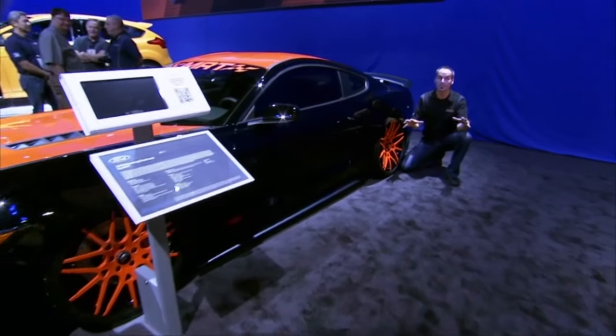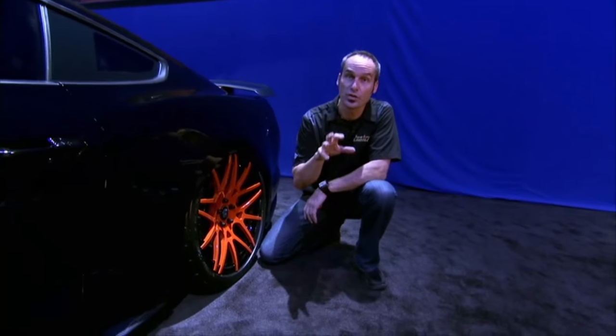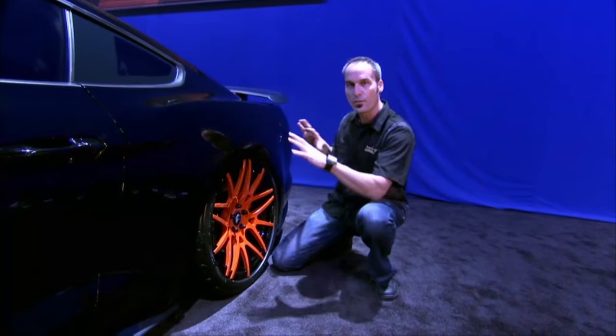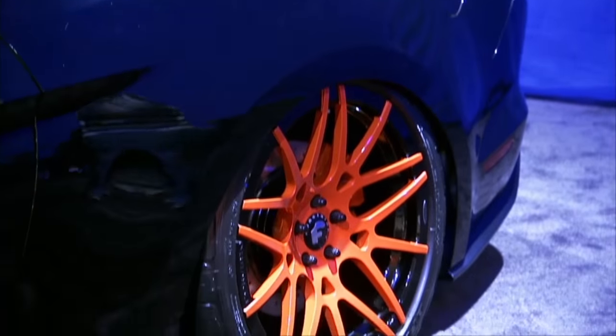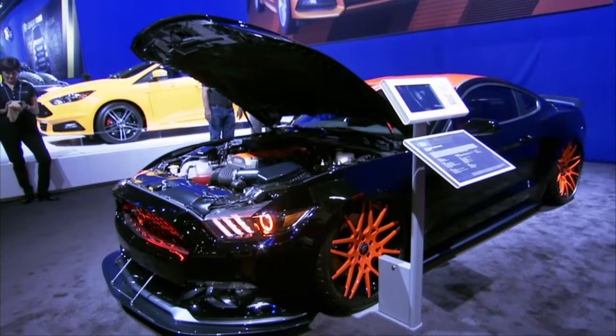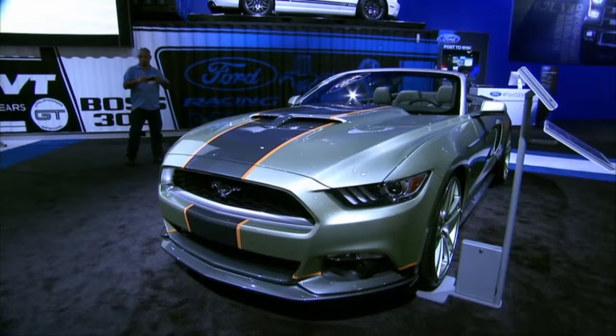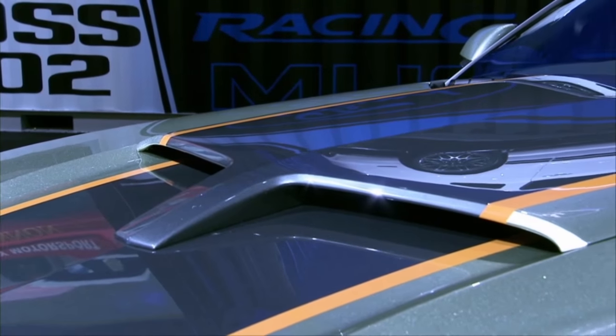Now we're here at the Ford Racing booth, and man, let me tell you, these guys are bringing it. You know what's hot this year? The brand new 2015 Mustang. First time independent rear suspension, whole new body, chassis, everything. But you know what? We've seen the base model. Now we get to see all the flavors, right? Builders like MRT, Foose, et cetera, getting to take that Mustang and putting their own flavor on it.